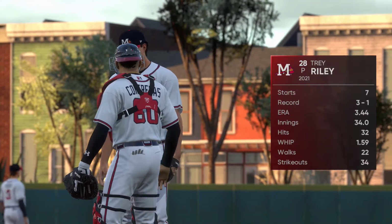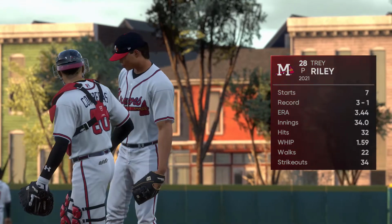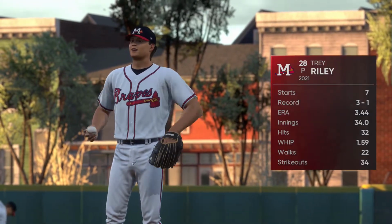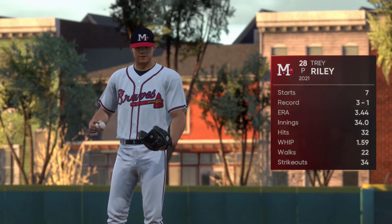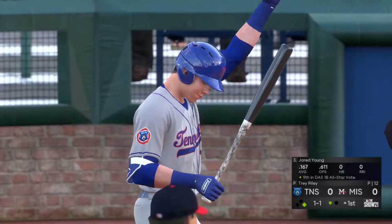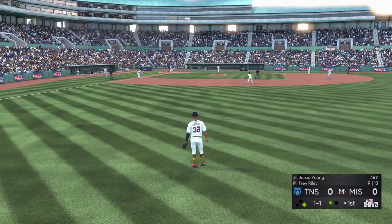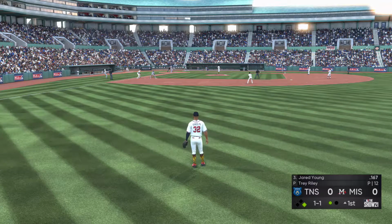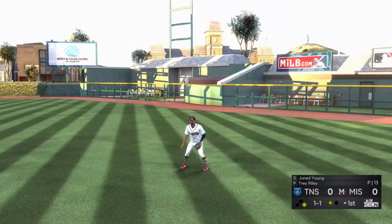Trey Riley starts the game on the mound for the 3rd and final game of the series. What's your take on him, Dan? Hey, this guy's had a real solid season up to this point. ERA under 3.5, which is saying something in these high-scoring games we see now in the game of baseball. This guy knows how to pitch, and if he's on, he knows how to minimize the damage. He'll be fun to watch in this one.